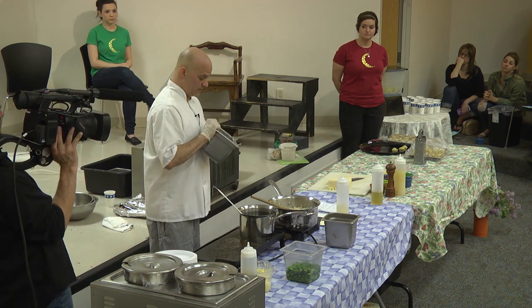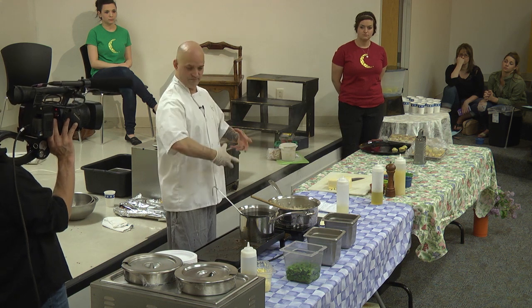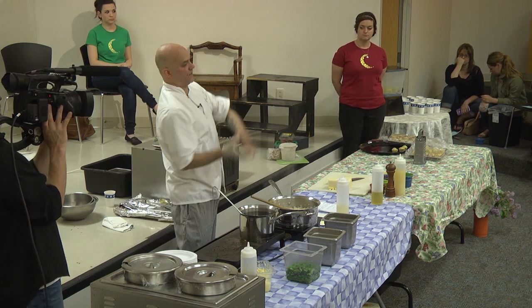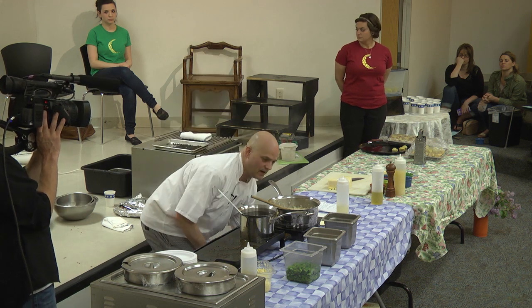I'm not a huge proponent of always sautéing my mushrooms ahead of time. They have a ton of flavor. They're going to get cooked in this because it's so hot. You know what I mean? So I'm not a huge fan of cooking something to death and then adding it into something. It's going to get there on its own.